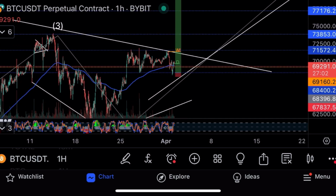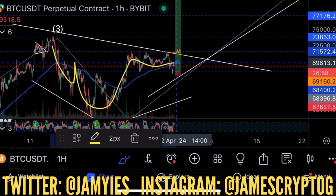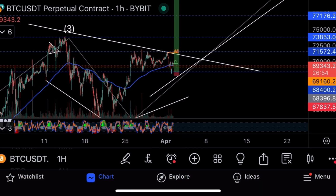Why? Because you can see we've got an inverse head and shoulders, that bigger overall bull flag that's forming, and a smaller bull flag that's forming. There's a lot of bullish signs still on Bitcoin.